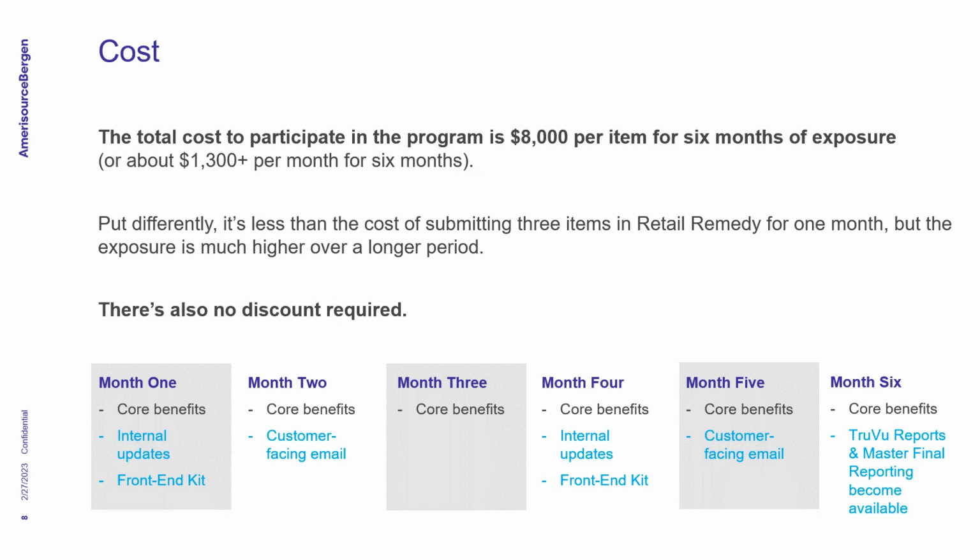So again, cost recap, $8,000 per item. You do get the core benefits, and then you get a variety of staggered benefits as well. This is really kind of a long-term play in terms of how our other Custom Connect promotions run. And we do think that we will see significant success based on what we've seen in the pilot, and then just based on the effectiveness of search engine advertising.